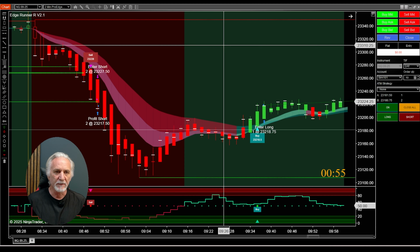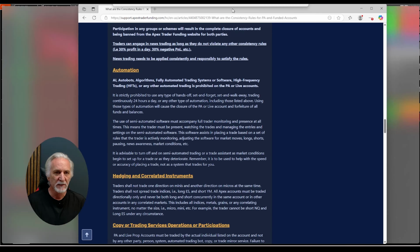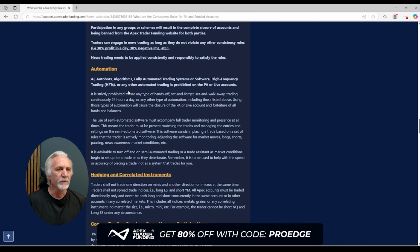So I said all that to point you to this. We get a lot of questions. Can you trade this with Apex? And according to their own rules right here, no, you can't have a set and forget, hands off, walk away, trade 24 hours a day type thing, high frequency trading, that kind of stuff. But the use of semi-automated is exactly what the EdgeRunner Auto is. You're there, you're monitoring it, you can turn it on, off, you can go long, short, you can close trades. You're free to move the stops and targets if you want. So yes, it does fall under Apex's use of semi-automated software.